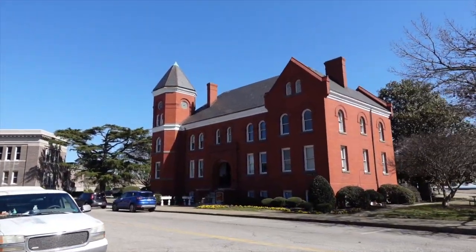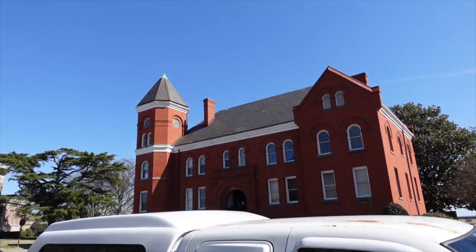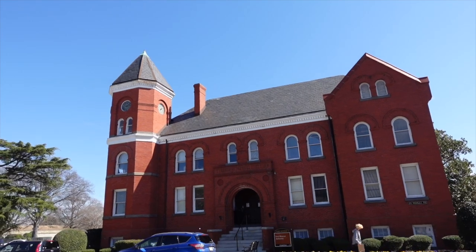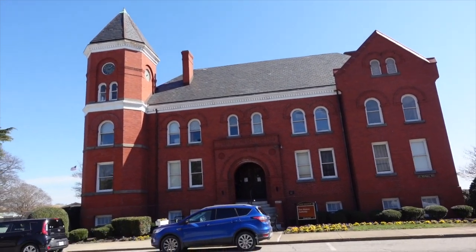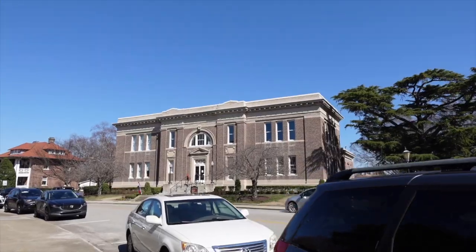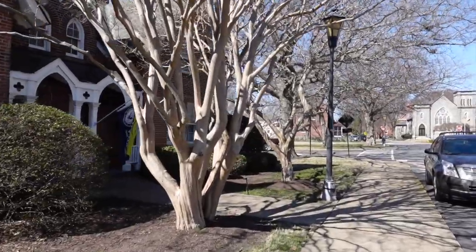So yeah, still headed to building number 17. This isn't on the list, but kind of has Richardsonian Romanesque vibes to it. Cool tower right there. But yeah, I bet you that was built late 1800s or very, very early 1900s. And we're walking back across the visitor center. A little bit of a walk to get to this one. Pretty cool Navy flag right there.